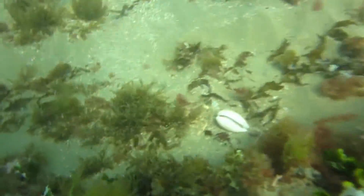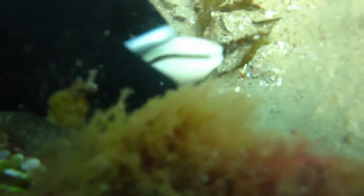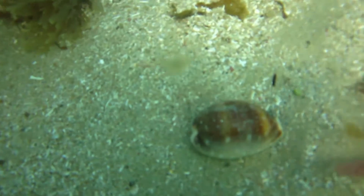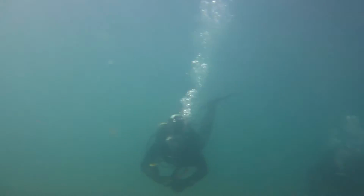Found this little shell as well. You don't see many shells like this around normally. So turn him over to have a look, see what kind of coloration he had. Pretty nice. And of course we don't take anything. We're not allowed to take anything. So we just have a look and put it back where we found it and wander on.